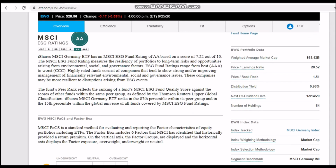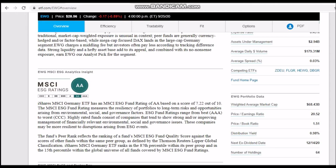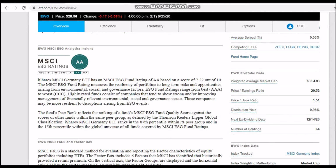The fund peer rank reflects the ranking of a fund's MSCI ESG fund quality score against the scores of other funds within the same peer group, as defined by the Thomson Reuters Lipper Global Classifications. The iShares MSCI Germany ETF ranks in the 87th percentile within its peer group and in the 15th percentile within the global universe of all funds covered by MSCI ESG fund ratings. So this is actually a very good one based on the ranks.